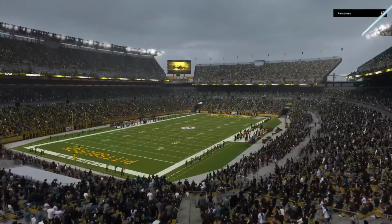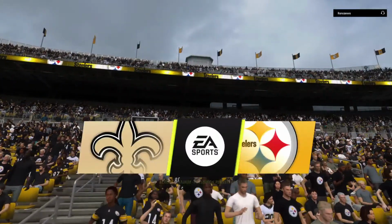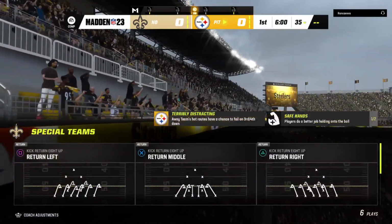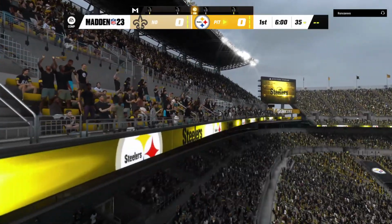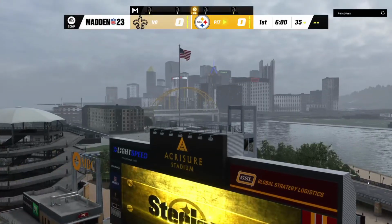Not far from where the Steelers' former homes at Three Rivers Stadium, Forbes Field once stood, we are at Pittsburgh's Acrisure Stadium. Today we hit Week 10, and we've got a good one in store between the New Orleans Saints and the Pittsburgh Steelers.